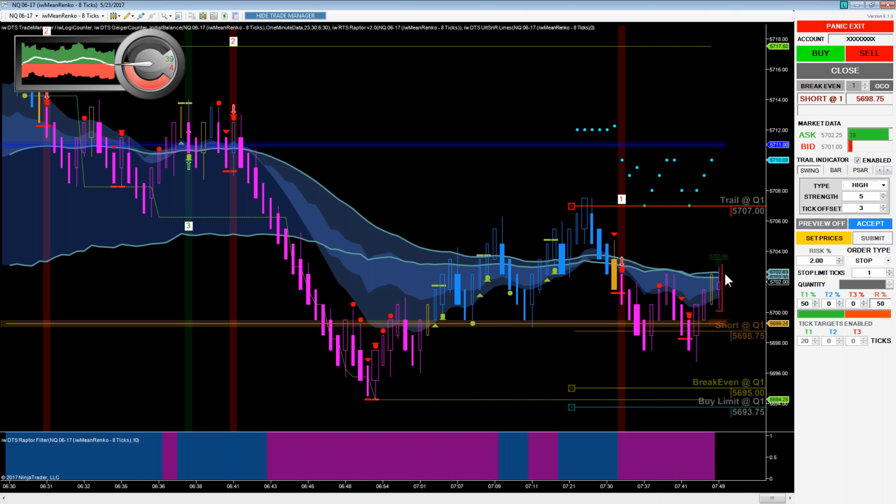So, if I see the sellers, hopefully I'll see the sellers print another bar lower here, and ideally I'll get 2 bars. Well, then I'm definitely bringing my stops down here. Right? Why would I do that?